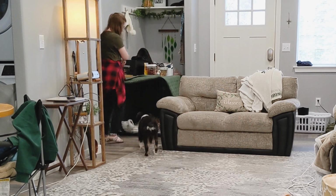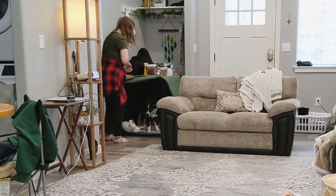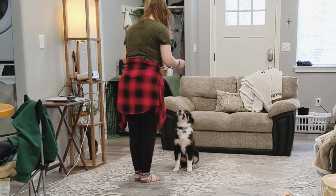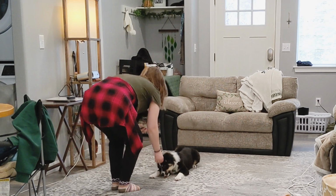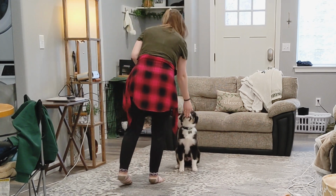Back in the crate. Back out. There, okay, see that lure was further away, so that was really good. And there, okay, so this is an interesting tip.